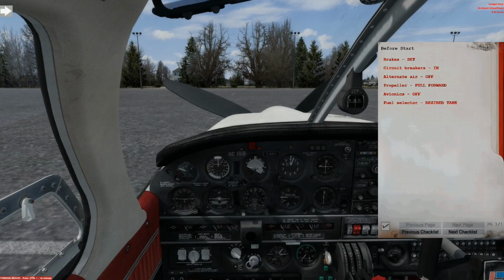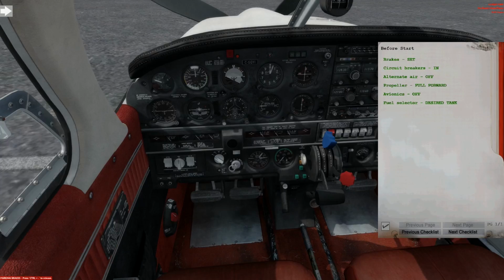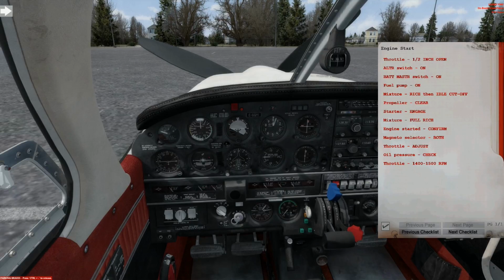So next checklist, before start: parking brakes are on, circuit breakers are all in, checked, alternate air is closed, propeller is full forward, avionics are off, fuel selector. Let's put it on the left for now. And just before I forget, I will turn on auto fuel selector just to have a funner time. So engine start. Let's crank the throttle to halfway in.